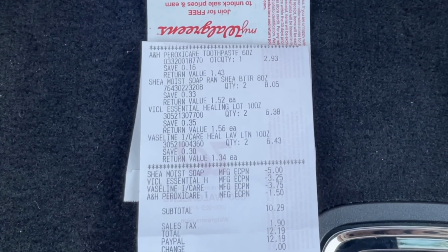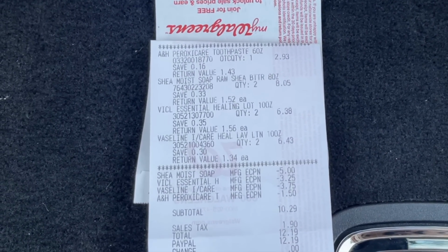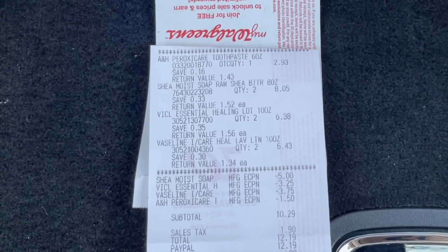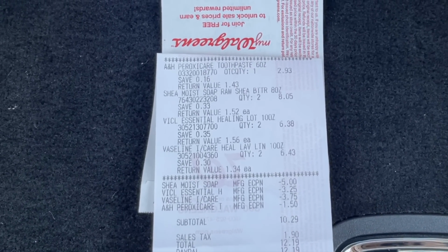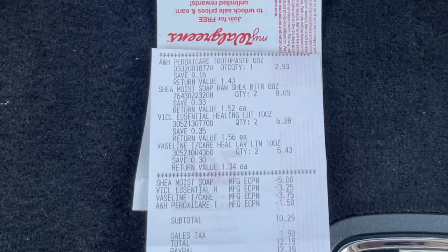So here is a close-up of my receipt for this order. Very simple. Subtotal came up to $10.29. All of my digitals applied, and I did use that WAG10 promo code. I was able to pay this with my PayPal funds from Ibotta. So $10.29 was the total cost.